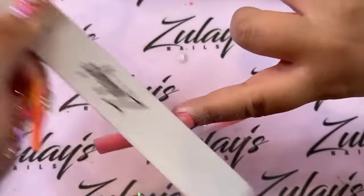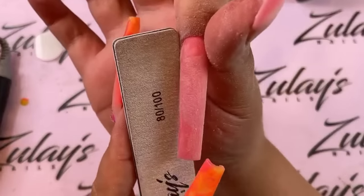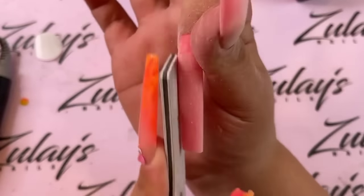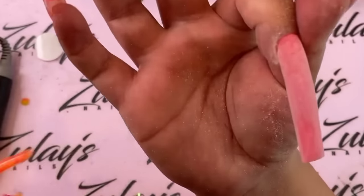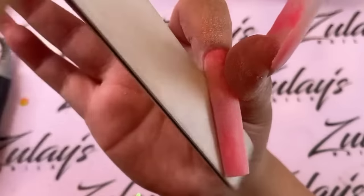How do you use rubber base under the acrylic? So you prep your nail like normal, and then you apply the rubber base gel and cure it. And I like to wipe off the tackiness and then apply the acrylic on top, just so that my tip can adhere.